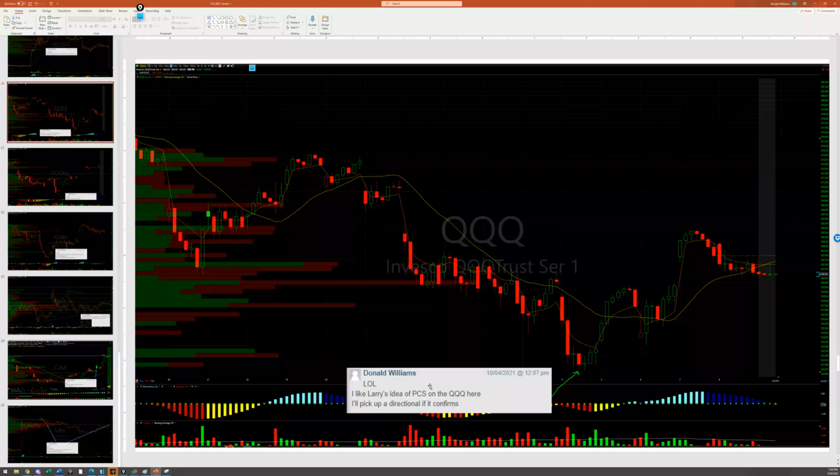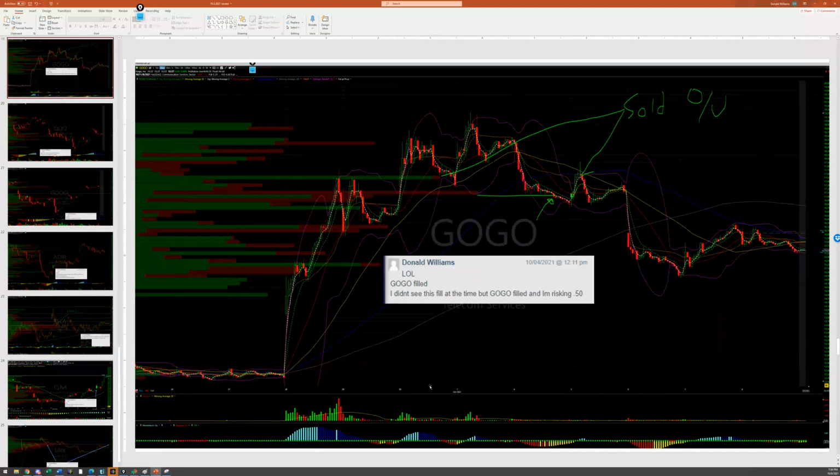Nice win. GoGo was filled right. You can see this VP line. See this point of control? And I was looking for a bounce back to this level. The way I play these is I'll sell half into this level, and I'll put the rest at about break even. Obviously, I got $1 out of about half of it, and then the other one stopped me out about break even. So that one was a win.